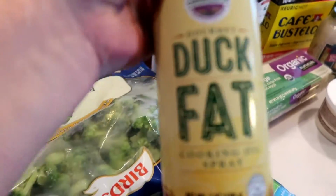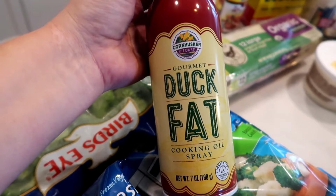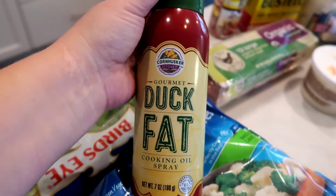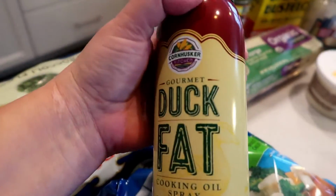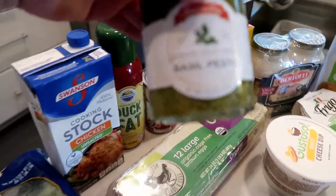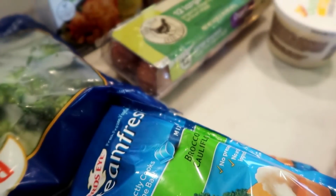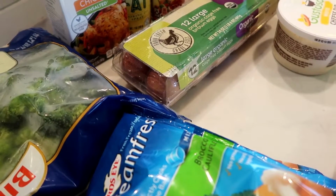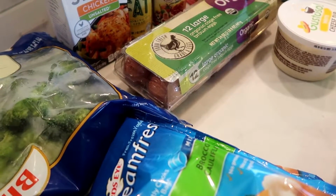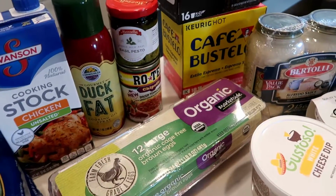This is something I've never bought before. It's duck fat cooking oil. Duck fat is such a great, keto-friendly fat, and so I just thought I'd try this out. Basil pesto. This brand has pretty decent ingredients. For 2 tablespoons, there is 16 fat, 0 sugars, 1 carb, 2 protein. So that's not bad.